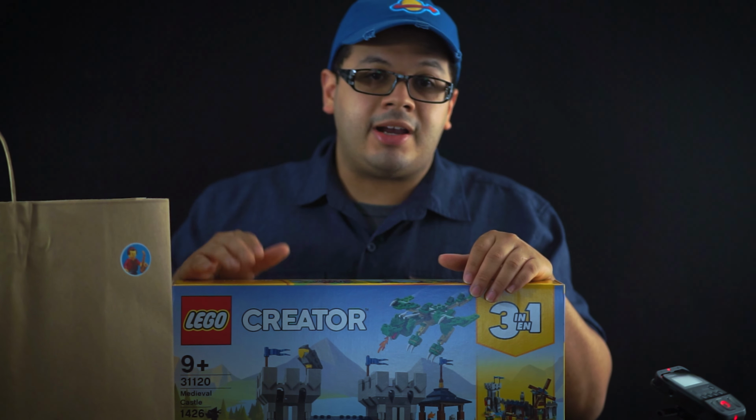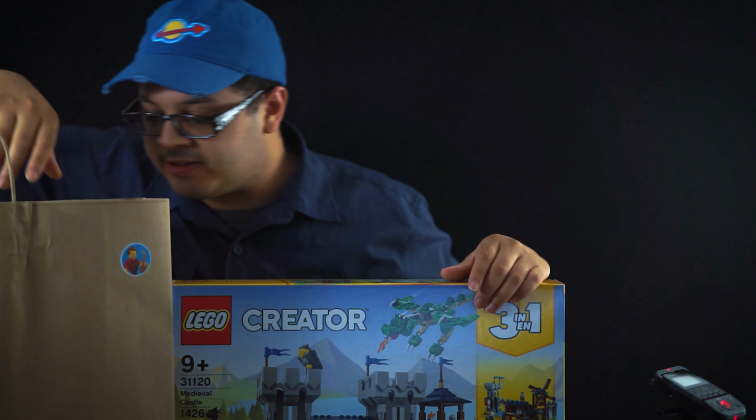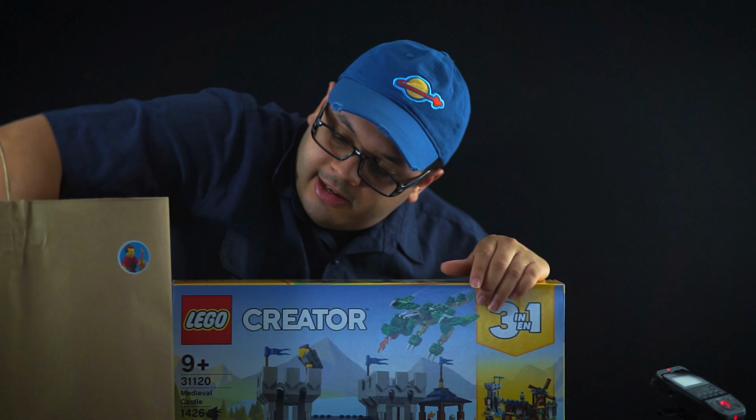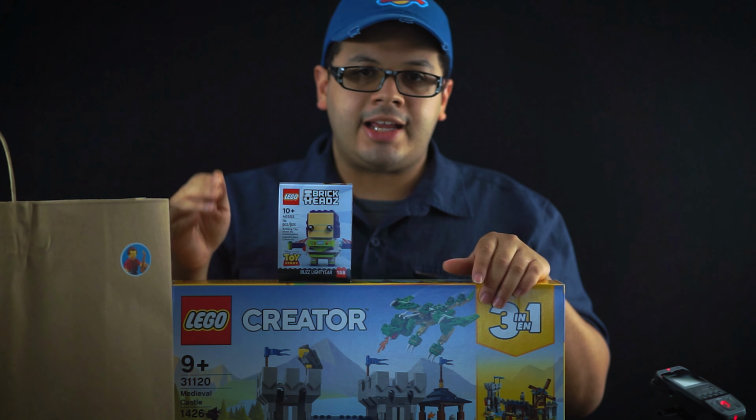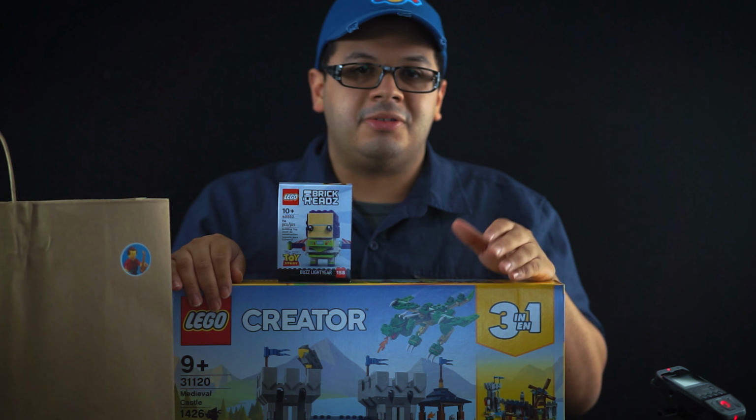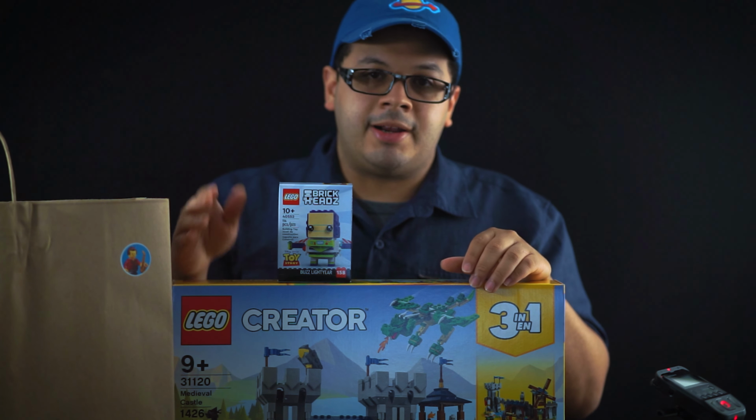Also, because my wife loves brickheads, I did get her a little something as well. And I was super excited about this. This is the Buzz Lightyear, which has been out of stock for quite some time, so I'm super glad it was back and we were able to get it for her.